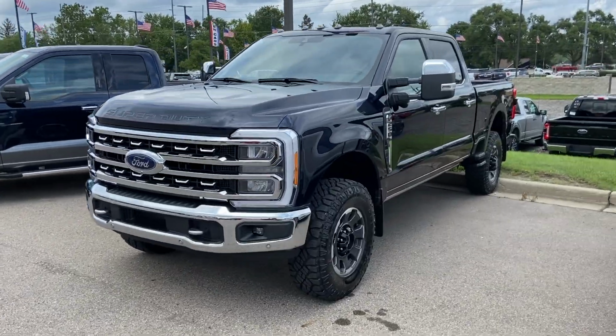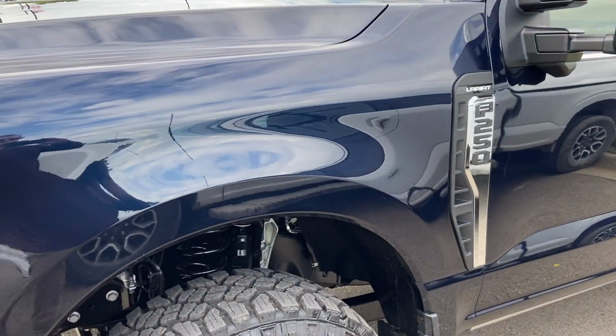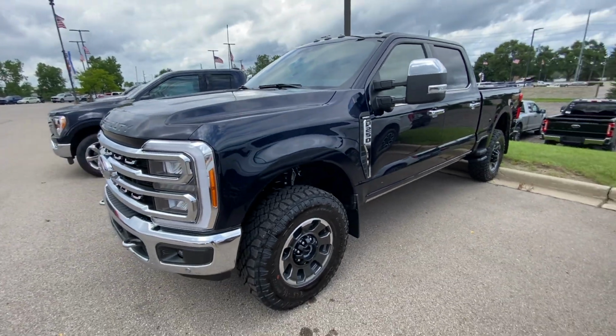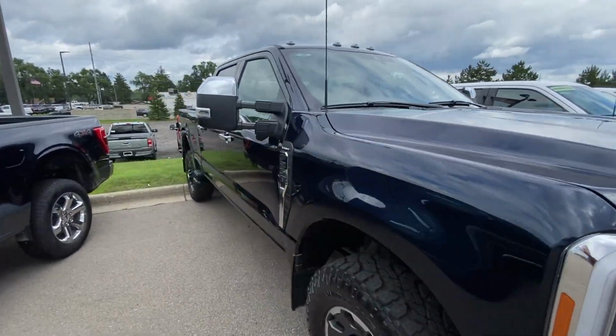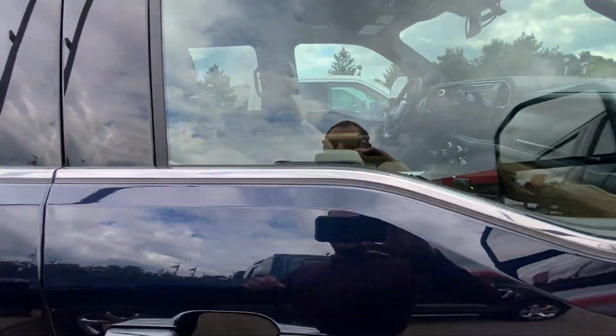Not many times you get to see this. Back-to-back trimmers, antimatter blue versus black. This looks awesome. I really like antimatter blue. Both Lariats, both Ultimates, both F250s, both 7.3 liters, both have cab lights, both have the Baja interior. This one looks to have the chrome package.